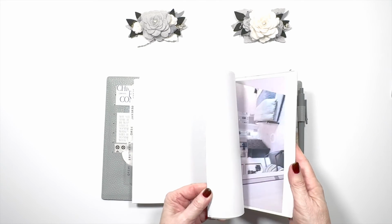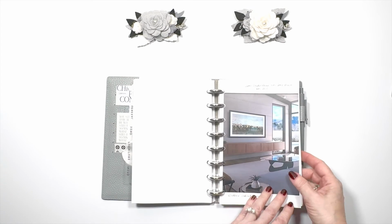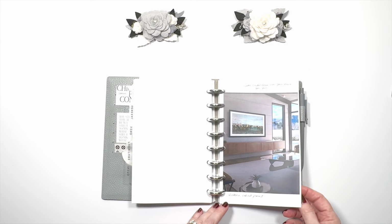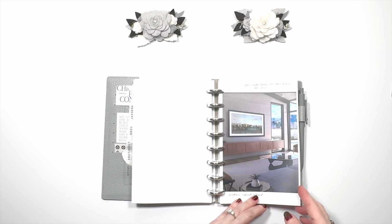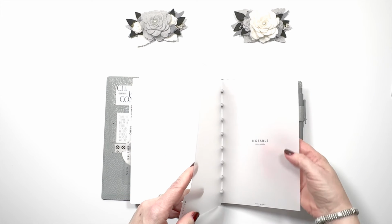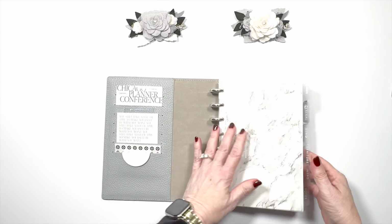I've got a lot of inspiration that I've printed out. Some of them I print out in half letter size like this, and somewhere I wanted to see more detail I might print out in an 8.5 by 11 and then punch it on the side as I've showed you. And then I have an area for notes, just general notes, and I did use the Notable Vellum dashboard on that. Now, one thing I want to talk about.